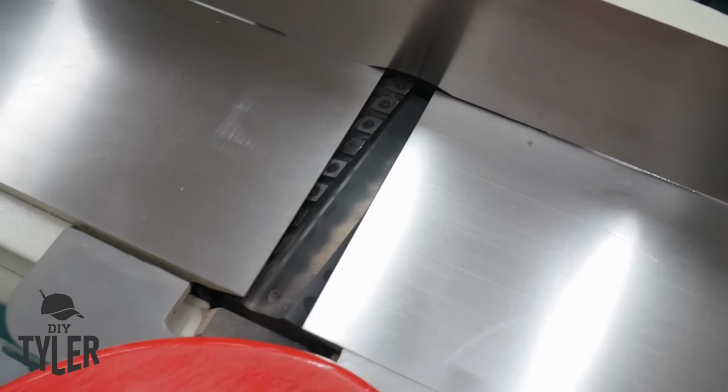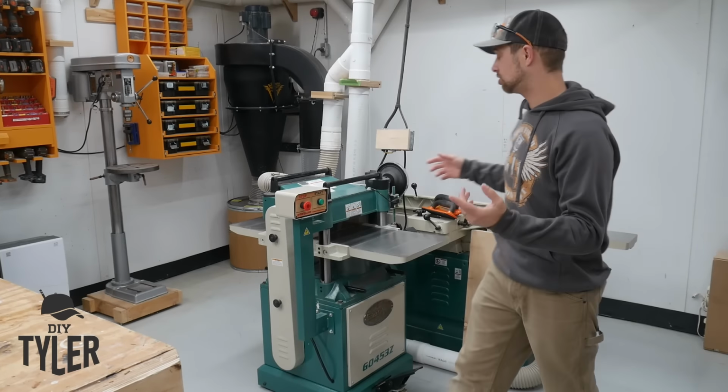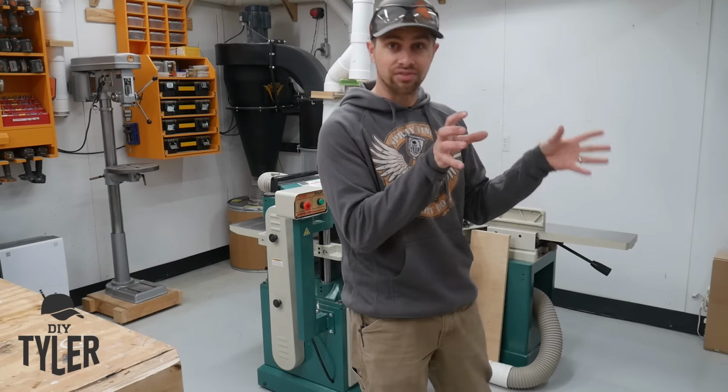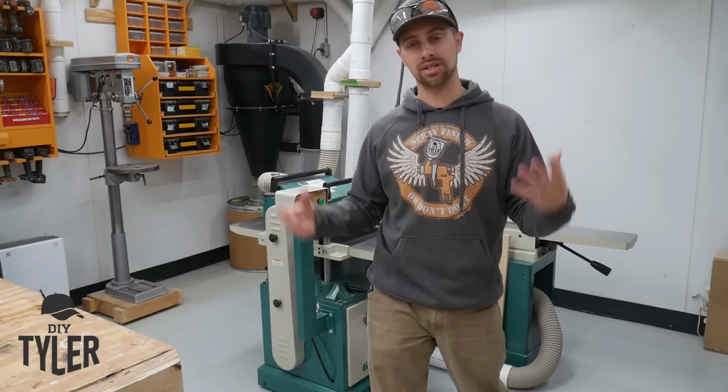And then I've made a video showing how to joint boards even wider than 8 inches. As long as you can remove the guard, you can lip off the edge of that, and then you can use your planer to complete the surfacing on that board.